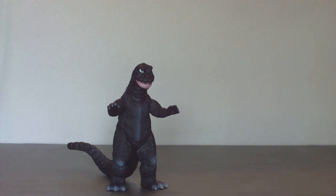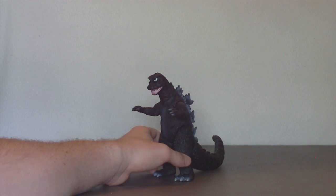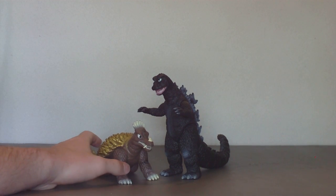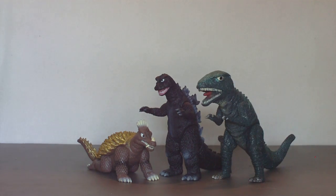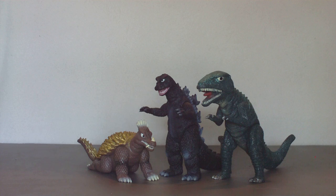And if you want to see what the other Destroy All Monsters look like, I can show you that. So here we have Anguirus, one of the three that helped fight and kill King Ghidorah. And the other one is Gorosaurus. He was one of the other three that I said before helped fight and kill King Ghidorah. These three were the main fighters that killed King Ghidorah in the movie. And the others were just onlookers.